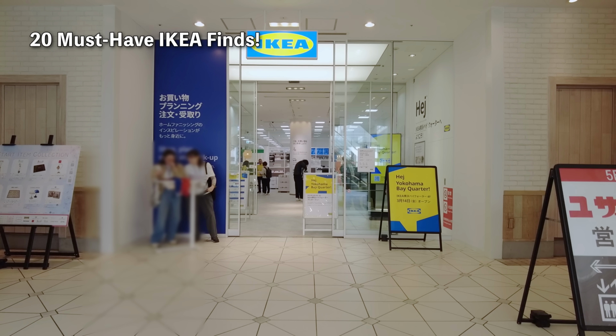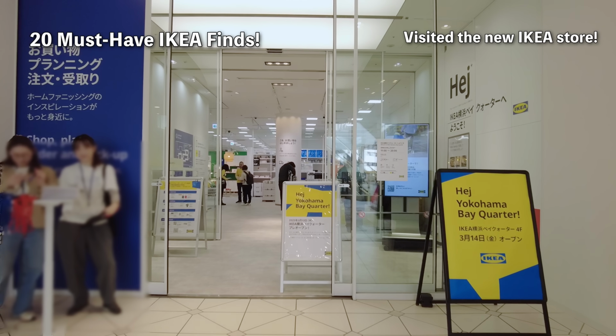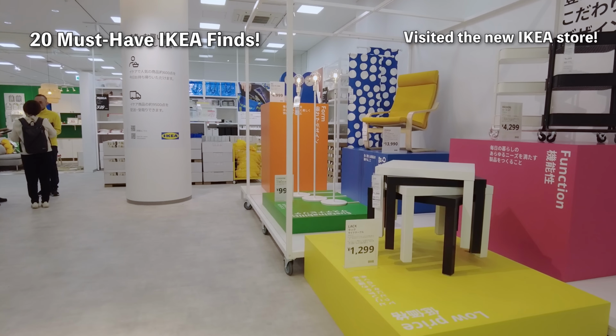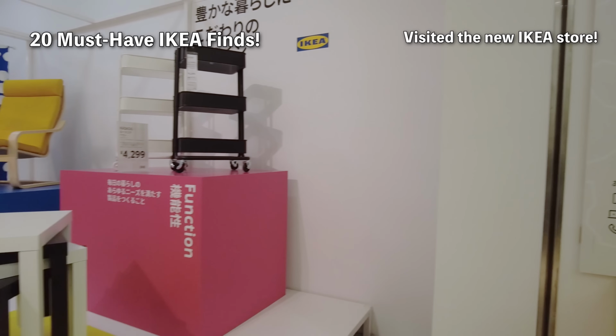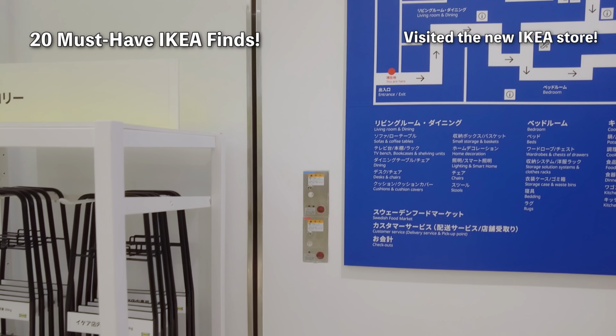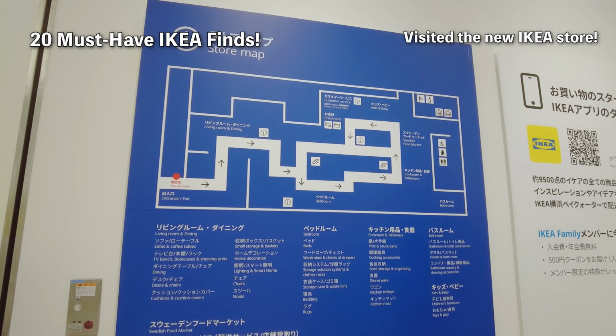So recently, a new store opened, IKEA Yokohama Bay Quarter in Japan. I attended the media preview before it opened, so I'd like to share a bit of the experience. It's a smallish city IKEA store. Japan already has IKEA stores in Tokyo, and it feels smaller than those.